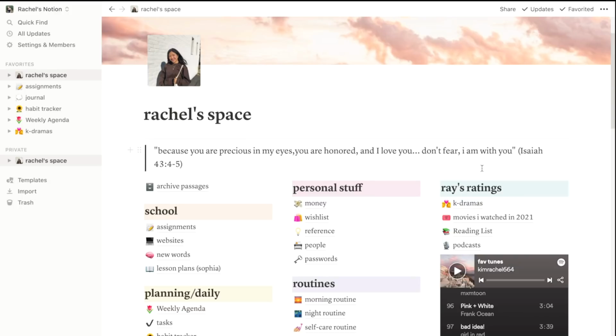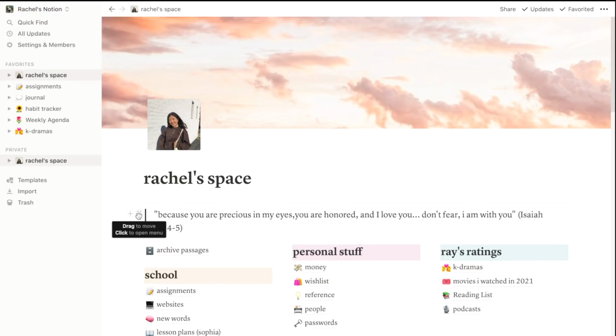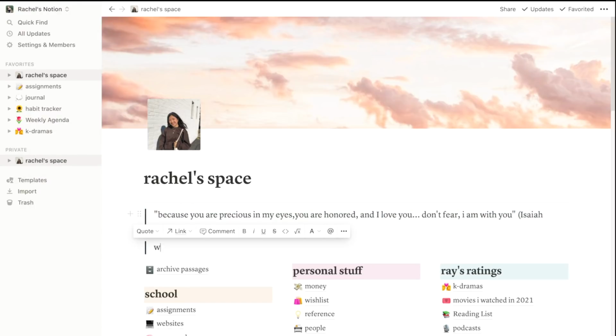And then down here, I switch this up every week or so. I like to put a Bible verse over here so that I'm constantly reminded of it. But let's say I were to switch this out with a new passage. I don't want to just delete it because I still want to remember what I put. So what I do is I have this page called archive passages, and basically I would just drag it and then put it in my archive passages, and I could just do Command D, duplicate, and write whatever.